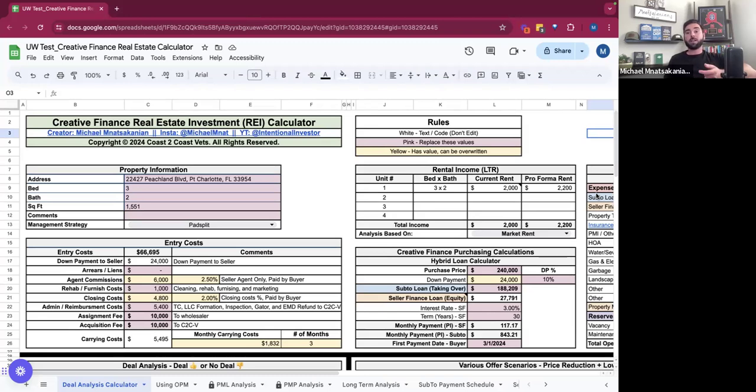Or when it's time to balloon, like to pay back that private money lender, you can ask them if they themselves want to extend or if they want to convert to a private money partner. A private money partner is distinct from a private money lender. A private money lender lends you money for a fixed interest rate return over a fixed time period. A private money partner is lending you money, but they're not really lending. They're buying equity in your property.